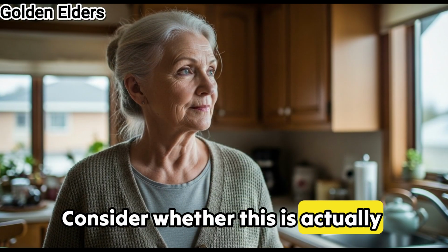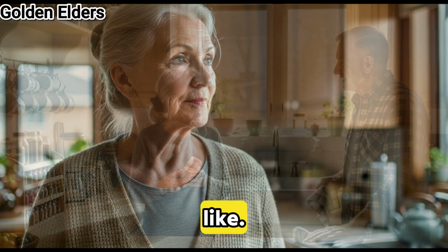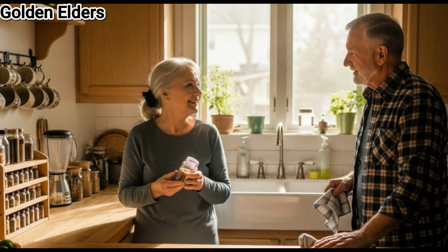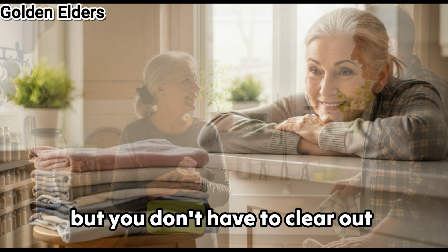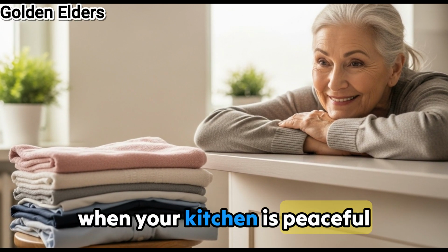Consider whether this is actually assisting me or merely satisfying some ethereal ideal of what a nice kitchen ought to look like. It is not necessary to have a flawless kitchen. A few considerate decisions made gradually and with kindness can change the atmosphere of your kitchen, but you don't have to clear out every drawer today. Additionally, you feel more at ease when your kitchen is peaceful.